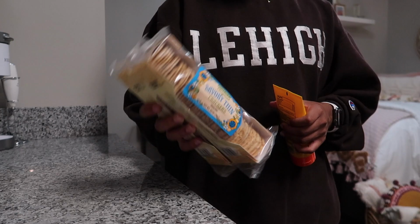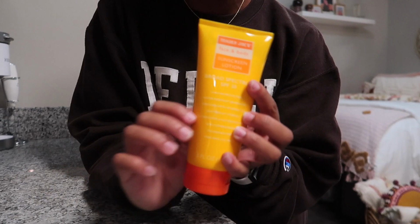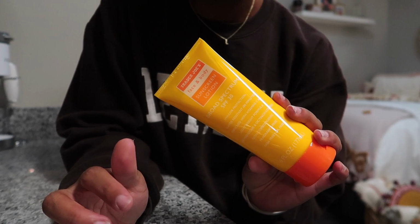And I got some face and body sunscreen because I've just needed a cheap, good sunscreen. I didn't want to spend a ton of money on one. And I've heard good things about this one. Hopefully it's not too oily and doesn't make my skin too oily. I don't want to look greasy, but I'll keep you guys updated on how I feel about this.